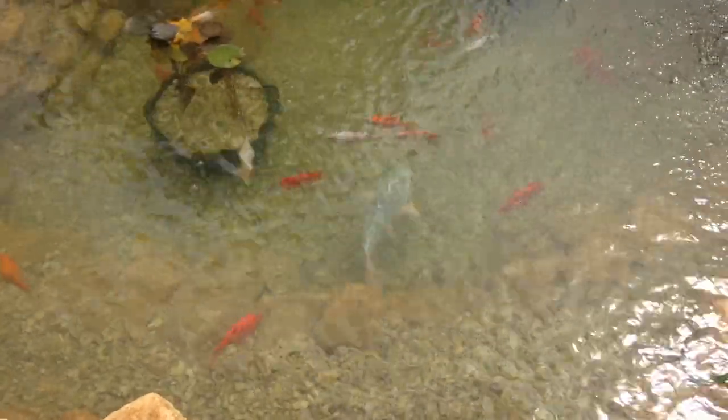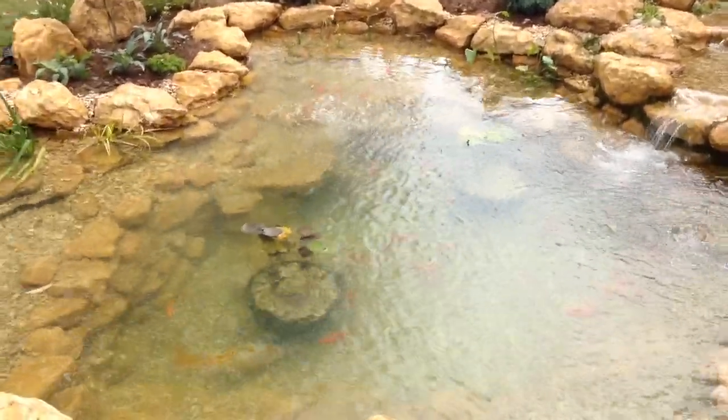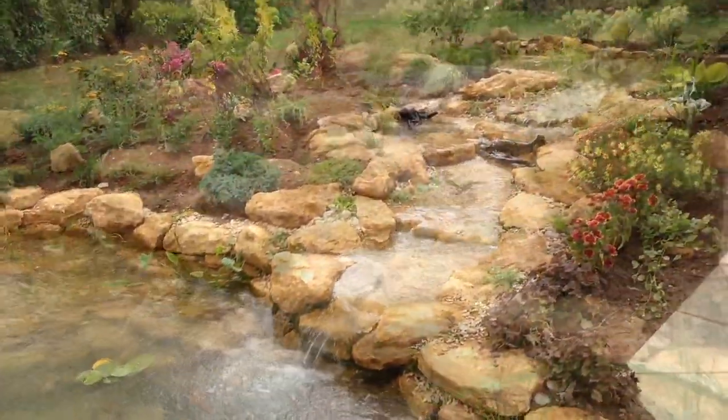Fish are in, which is really cool. And they're enjoying themselves by the looks of it, foraging away down there. Stream's finished.